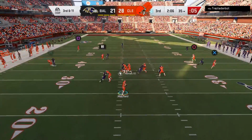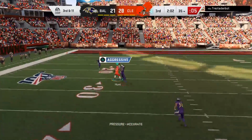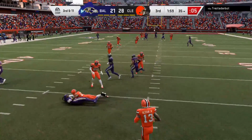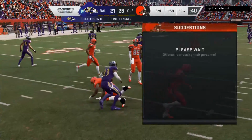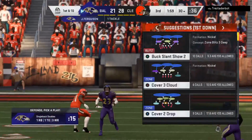On 3rd down, Mayfield. He's going to rifle one deep left side. Into heavy traffic, and it's intercepted. Picked off by Tony Jefferson. And his guys will take over at the 30-yard line.